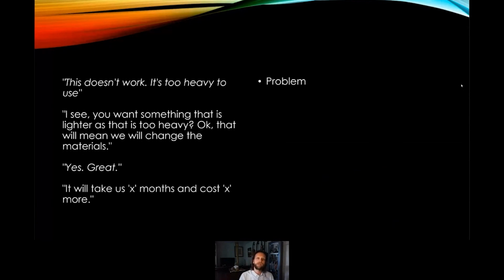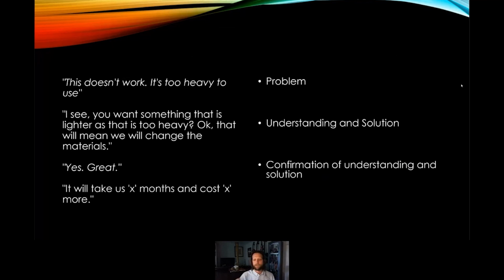So what do we have? We have our problem. This doesn't work, it's too heavy. Great. We have an understanding and a solution. I see, I understand, we get this. Just going to check that that is in agreement with you. Yes, great. And now we've got that cost. And then we just have to agree on that. So having started with a problem, we can just keep going through the cycle of these stages.